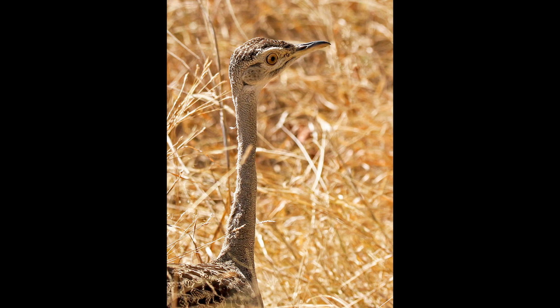Eupodotus gindiana scored 11, it is gold for a 5-star worker. Well done, Leonie Brits. It is a beautiful portrait shot of the red-crested korhaan. There's a lot of detail in the feathers and the eye, but the background is just too busy.